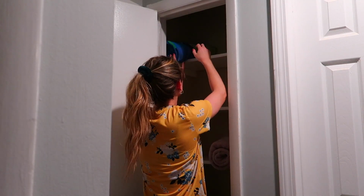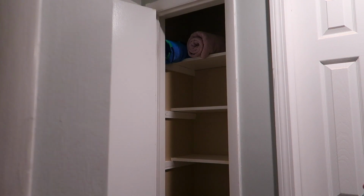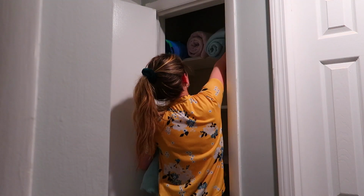So once it was clean, I wanted to put all my towels away. I did decide to move them to the top shelf so that that middle prime real estate could go to something else. And I wanted to share this amazing towel folding method I learned.